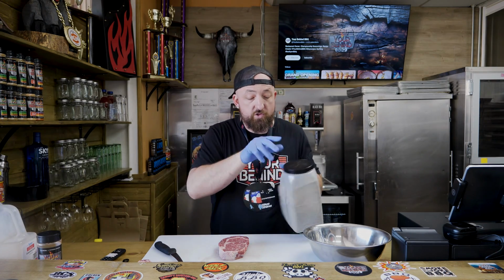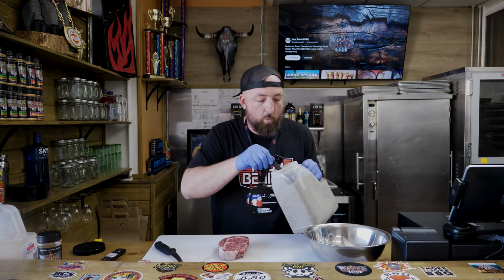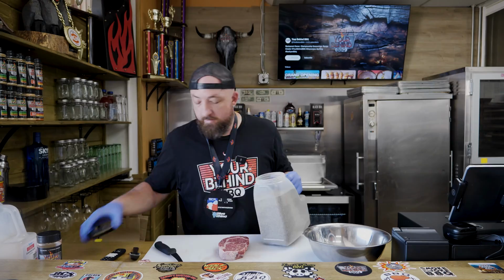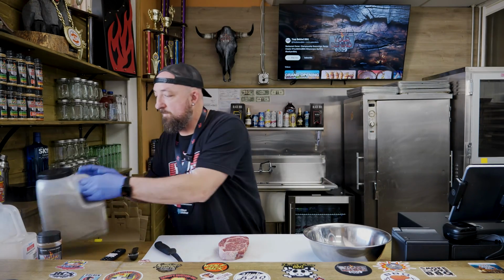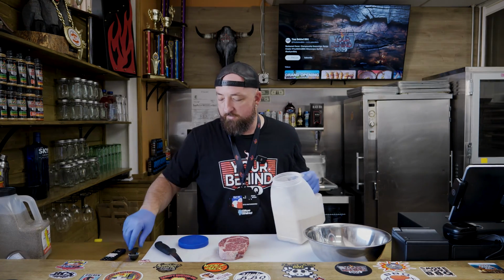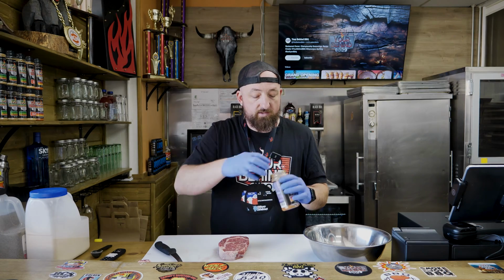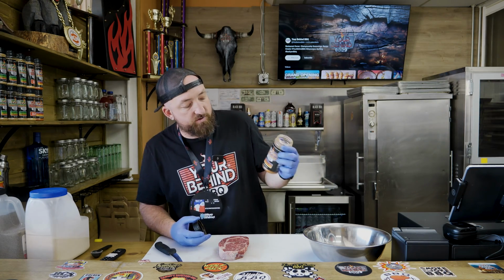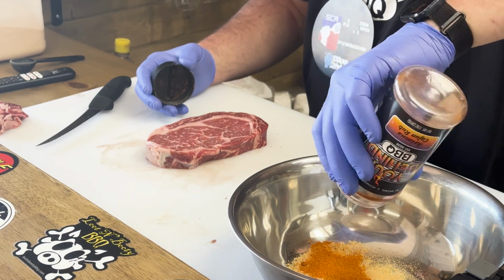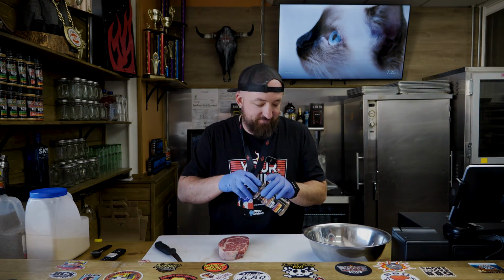So I'm gonna use everything. We're recording at the restaurant, so everything here is massive. So 1 tablespoon of pepper. Close that up. 1 tablespoon of granulated garlic. Bam. I think there's only a tablespoon left. 1 tablespoon of our Arizona Cajun rub. Drop that in there. Give it a nice little kick, John. You don't know what you're missing, John.